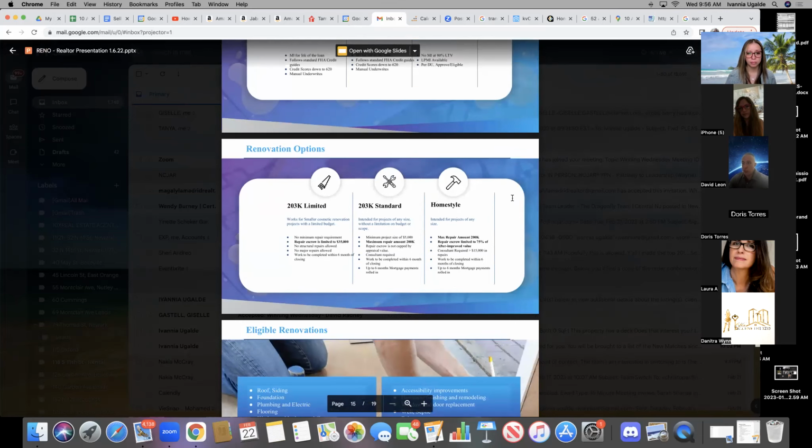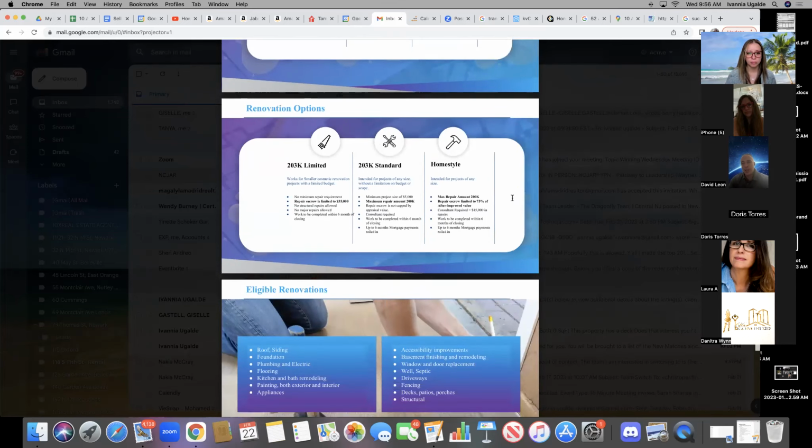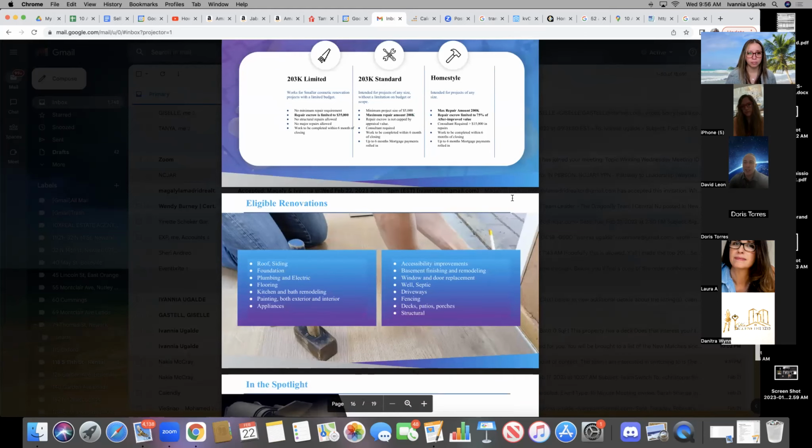Renovation options. Okay, so here's some of the pros and cons, right? And you're going to see a lot of these pros and cons are obvious, it has nothing to do with renovation. So obviously, both FHA loans, we could look at them together. MI for life of the loan, right? Follow standard FHA credit guides, same for both. Credit scores, this says going down to 620. This has been changed. It's now 580. Different world back then. So 580 is the minimum score for government reno.